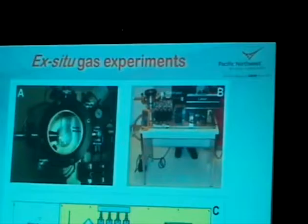In the oxidized state. That's right. We don't care about the oxidized state catalysis. So what we decided to try is to reduce the sample and look at its three components again.